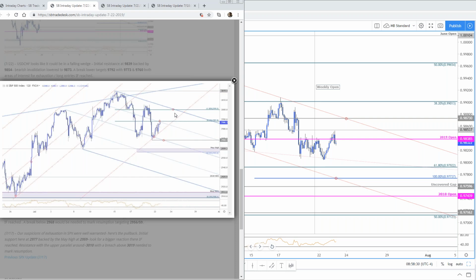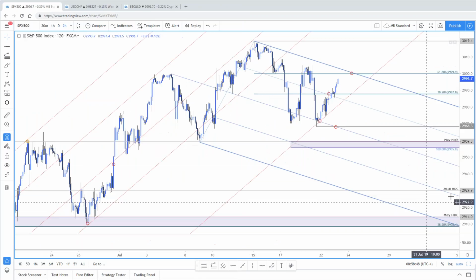Now, the 3,000 mark, aside from it being a psychological figure and all that good stuff, turns out to be the exact 618 of the entire drop. You want to sprinkle some more sprinkles on that? You also have the upper parallel converging at that level, and all of that looks pretty clean as we head into the U.S. trade session.